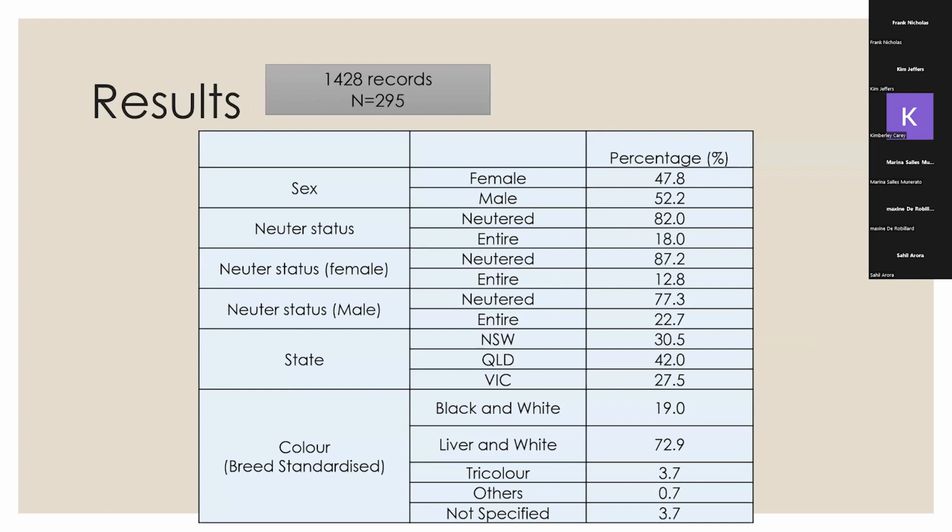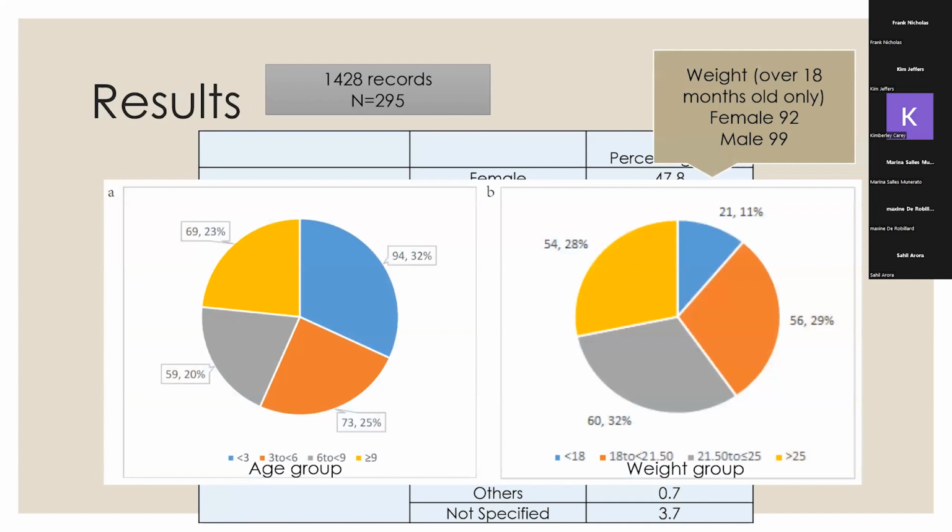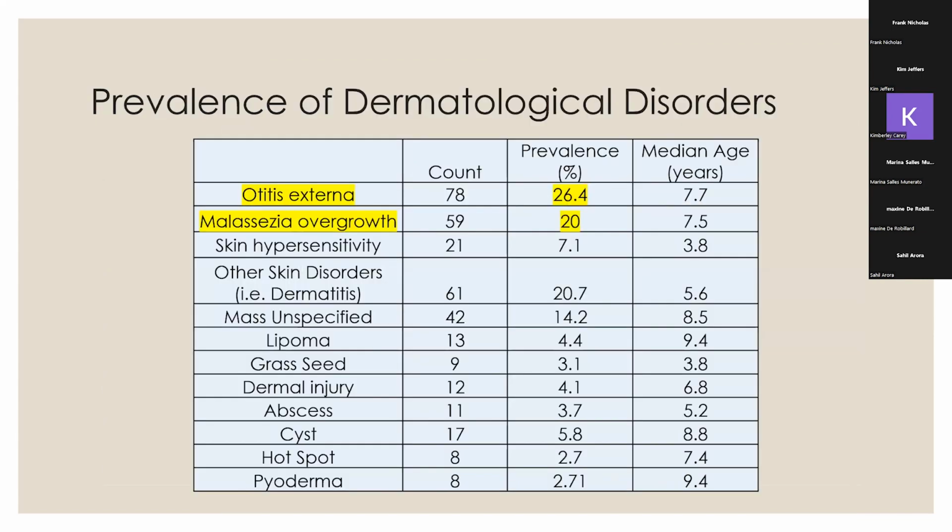And here is the demographic summary. Also, to better analyze, I further categorized them based on the age of their last consultation into 4 groups, and then used their average annual weight to categorize them into 4 weight groups. But I excluded all the puppies because their weight is pretty unstable during the first year of their life. So at the end, I only included 92 adult females and 99 males when I categorized them into the weight groups.